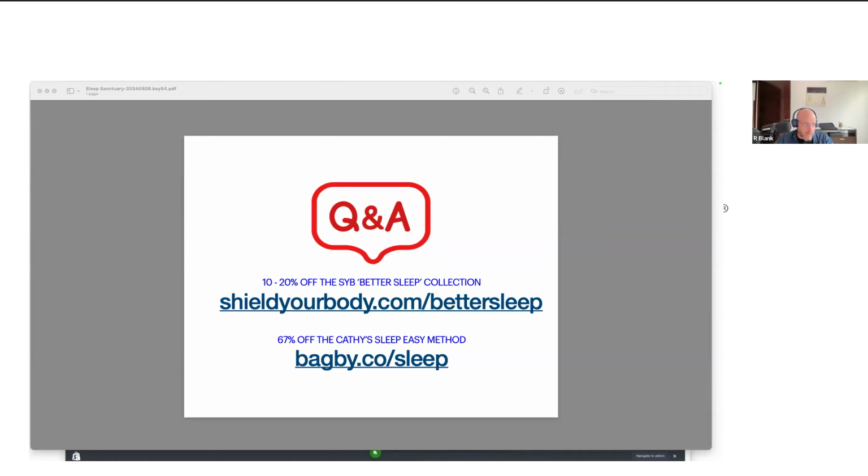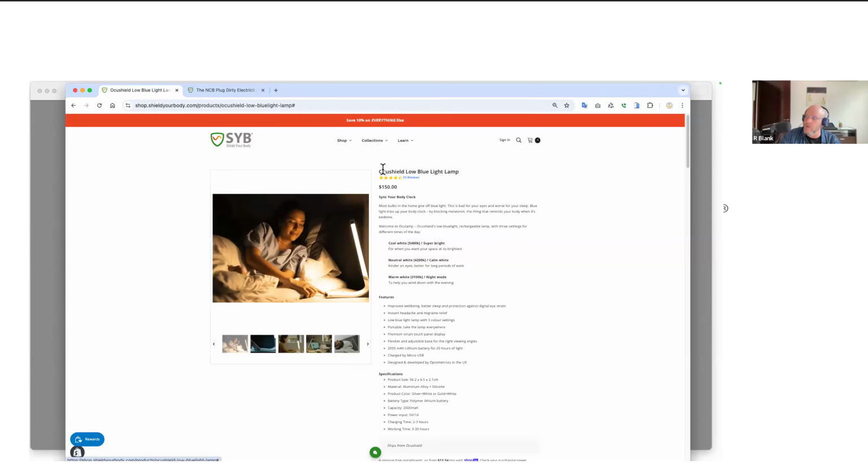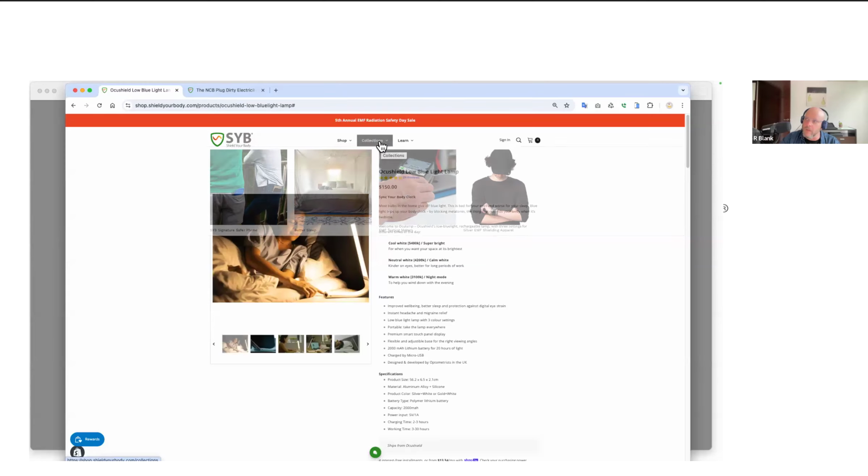You asked for better suggestions. Should you replace it with an old-fashioned battery alarm clock? That's what I would recommend. That's what I sleep with. I sleep with the Bagby alarm clock. In terms of the light, as I mentioned, I mentioned this OcuShield low blue light lamp. I really like this. That's a really good alternative. You plug it in to charge it, but you don't have to keep it plugged in when you're using it or while you're sleeping.